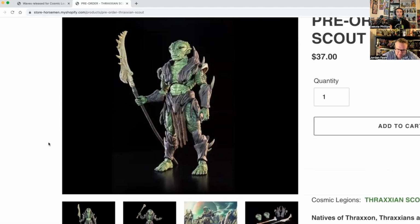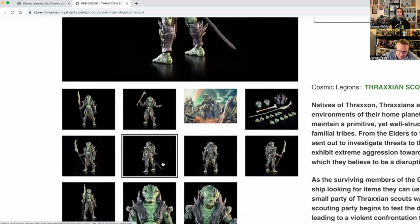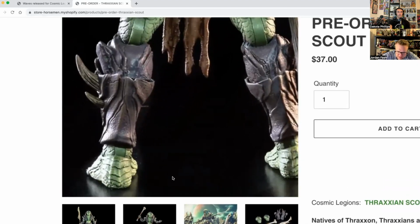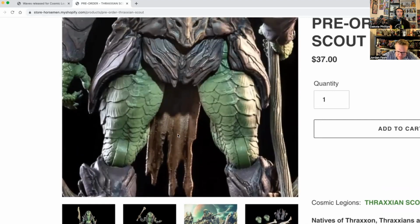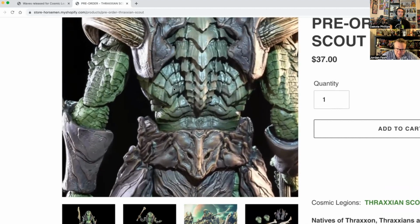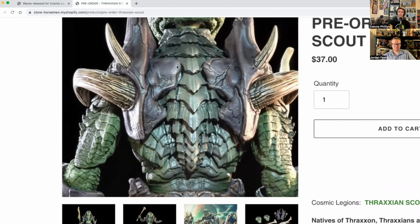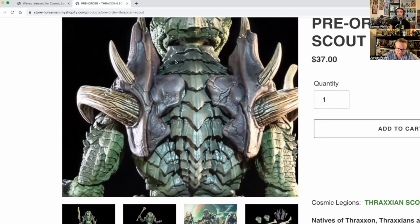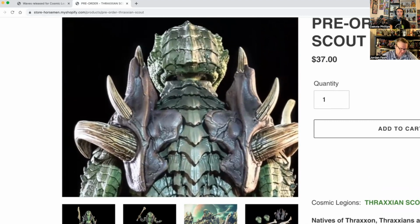Right. Ooh, can I see that back shot from behind? Yes, this one. Ooh. Is that a claw? No, that's plastic. Okay. But this one is going to be a super easy pop and swap for any of your Mythic Legions already. I like these. I could even see him going with your Legions if you wanted, don't you think? Yeah, for sure.